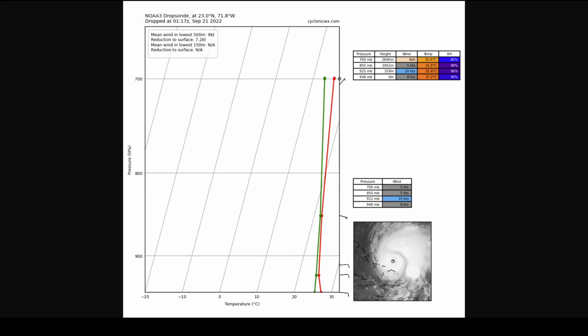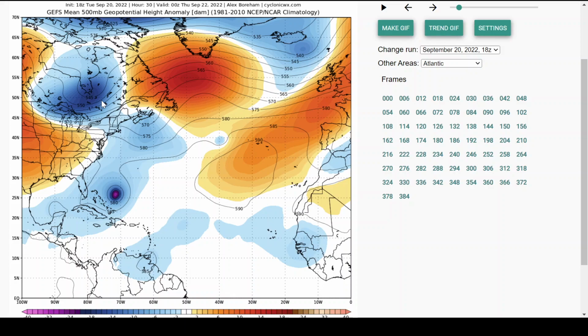I think the last drops on here suggested a pressure of 947 millibars, and so it's been going down about 2 or so millibars per hour. So it's pretty decent intensification, or deepening, I should say, and it should continue to do so for a little bit until perhaps there's another eyewall replacement cycle or the shear starts ramping up. Let's see about that. So what it's supposed to do in the near term is try to recurve.